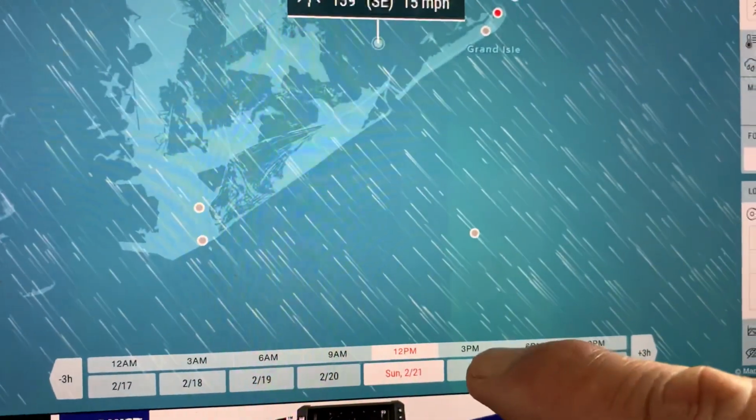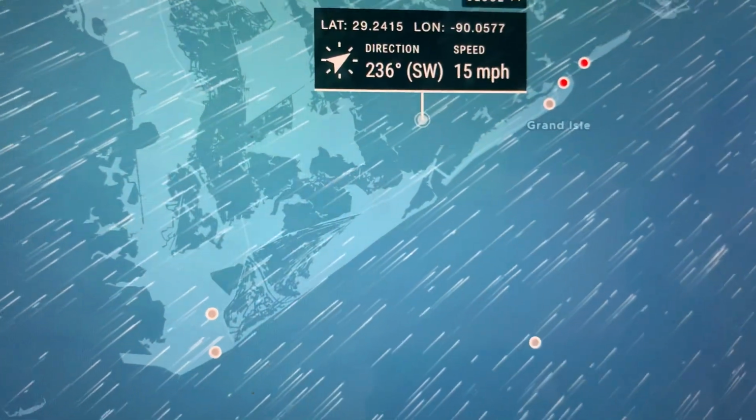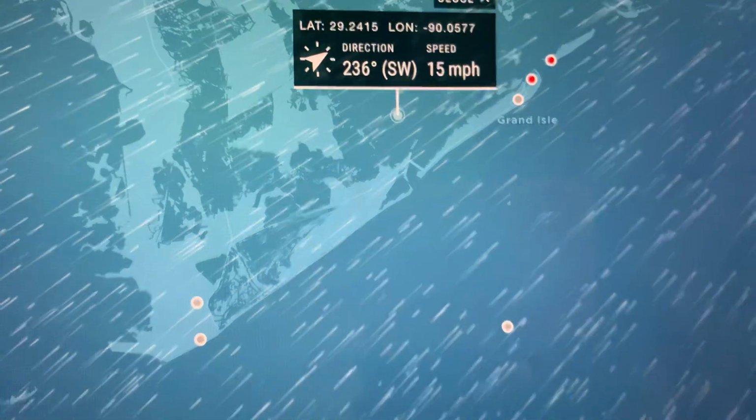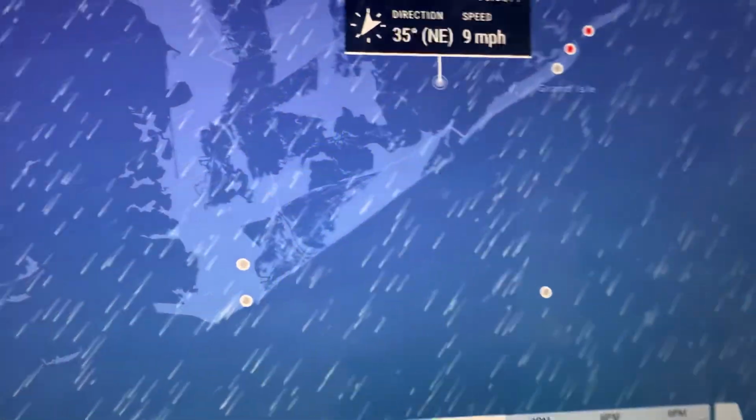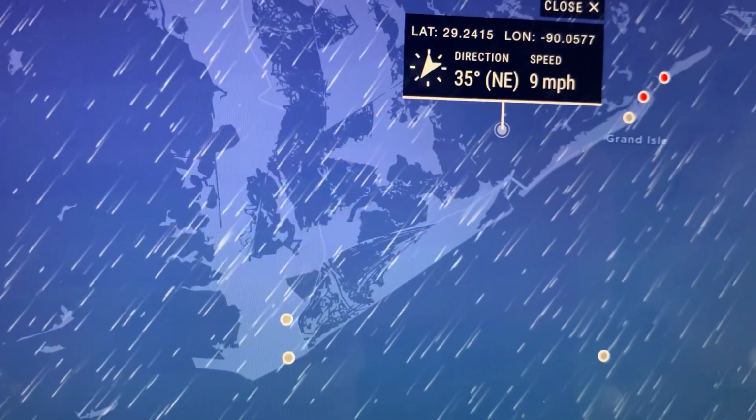You can go all the way to Sunday. It goes out the southwest. You can go all the way to Monday. And Monday might be a good Sunday. Monday might be a better day.